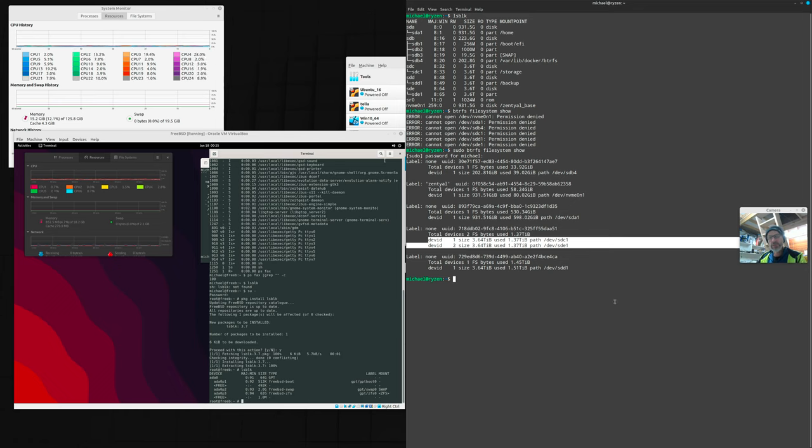BTRFS seems to be getting there pretty fast, and the functionality and stability seem to be about on par, depending on what you're looking for. But I think moving forward, BTRFS will produce more and more advantages. So maybe in 2030, BTRFS might be a go-to as opposed to ZFS, although I can't see ZFS going anywhere anytime soon, because they're both very good systems.